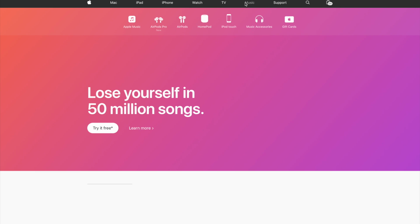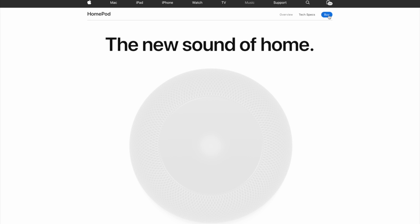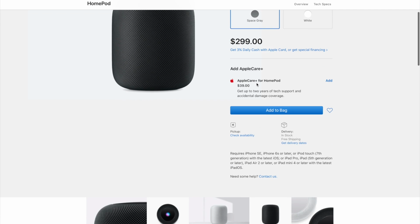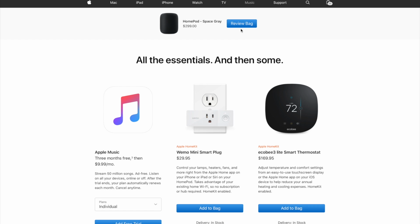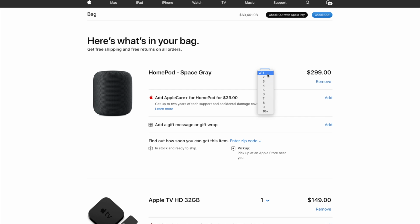Fantastic. Now, a very weird thing is Apple still sells their iPod Touch. But before we go there, we're just gonna go to the HomePod, and we're gonna go buy. There's two colors. Great. So that's going to be $598 altogether. I'm just going to go review the bag. And they're trying to sell us a couple of things over here as well. But as I said, no accessories. It's two. Fantastic.